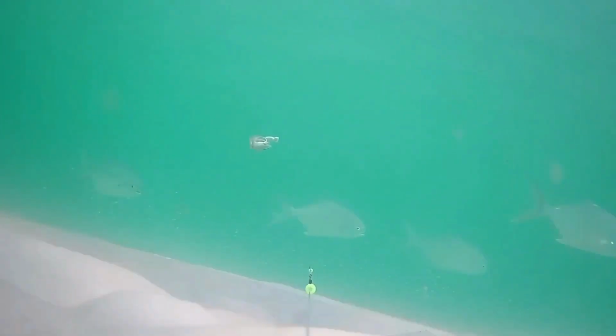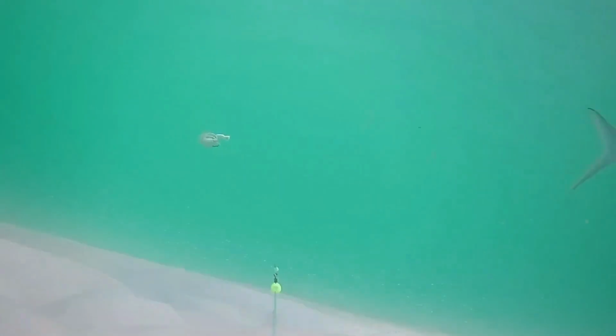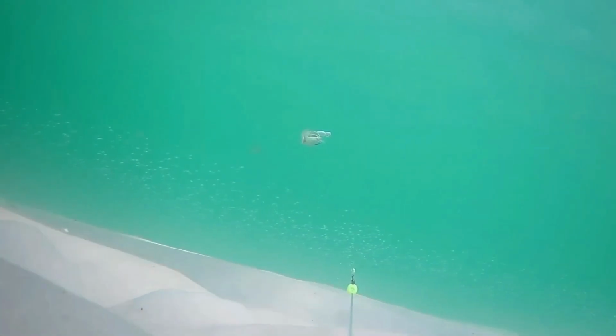Look how much time you have really to catch a fish. If they're not hungry, they're gone. It happens so quick. Boom. We'll see ya. Fast little pompano. We got some more pompano. This is so much activity that is in these waters right now.